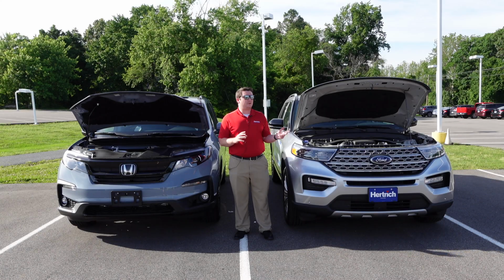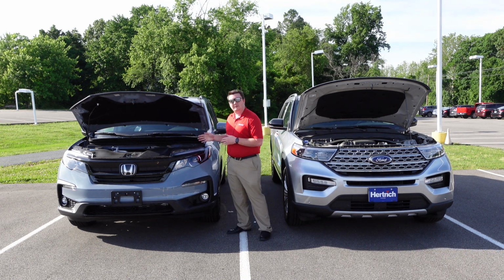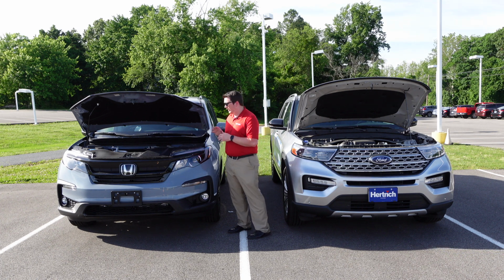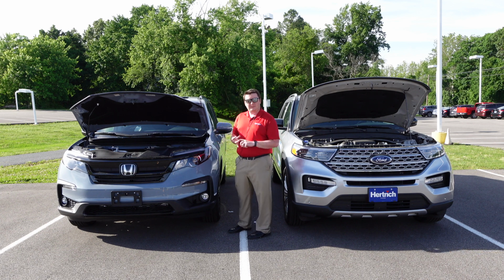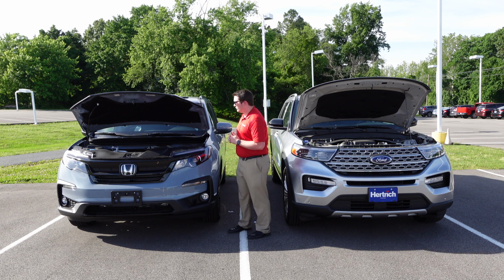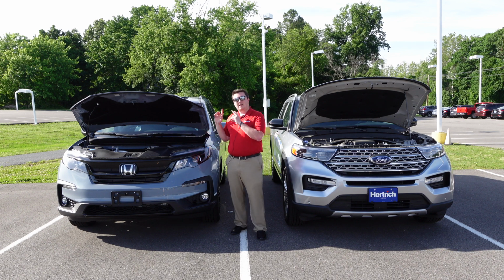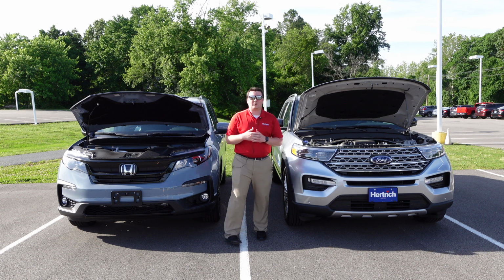All right, so welcome back to the front of the vehicle here. Let's talk about the engines under both of these vehicles. Let's start with the Honda Pilot. Now, the Honda Pilot has the same 3.5 liter V6 engine that is mated to a 9-speed automatic transmission that Honda has had for years. They put the 3.5 liter V6 in the Honda Ridgeline, Honda Pilot, Honda Odyssey, and they've been doing that for years. You also have the Honda Passport with that V6 engine. It is a tried and true V6 engine that will take you hundreds of thousands of miles. Very reliable. This vehicle does tow 5,000 pounds. Power is sent to front wheel drive, and you have the all wheel drive option here.